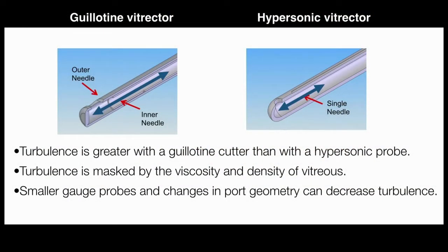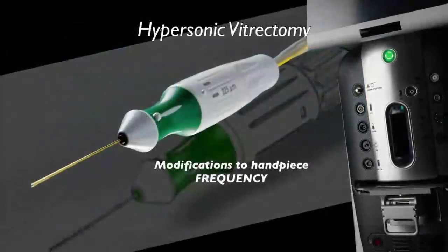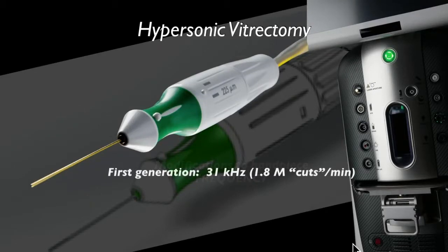This turbulence is actually much greater with a guillotine cutter than with a hypersonic probe, but as I mentioned, it's masked by viscosity and density of vitreous. But if you think about it, we see things dancing around in the eye all the time as we operate. With the hypersonic device, smaller gauge probes and changes in pore geometry can decrease turbulence. We're also looking at modifications to handpiece frequency.